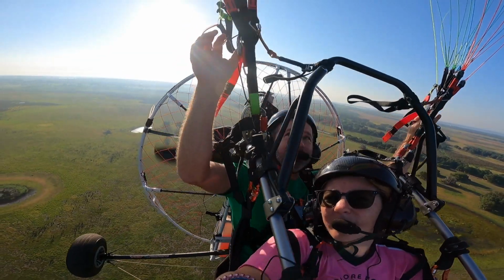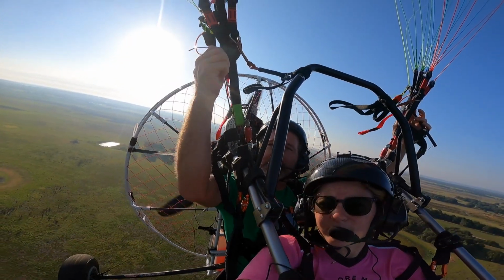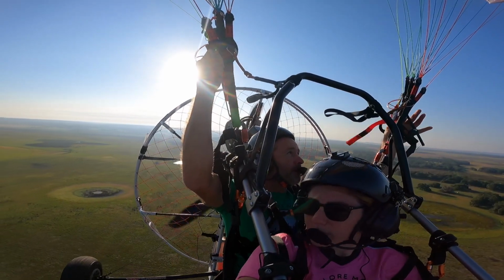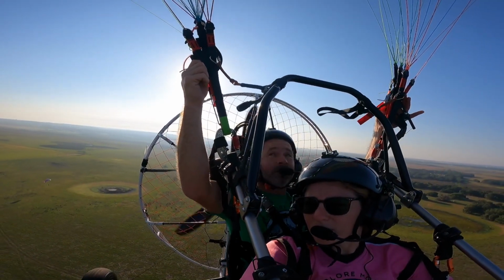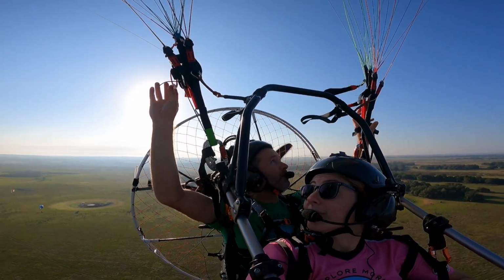I'm going to go ahead and let the trims out. This glider's got these really nice big roller bearing trim releases. I've never seen this on a glider before. So try and let these out together smoothly. Nice. All right, so that is trimmed all the way out now.